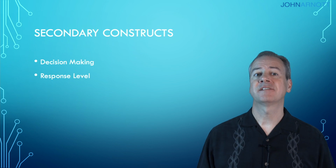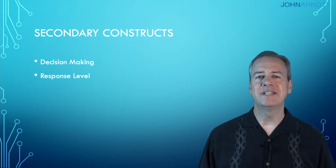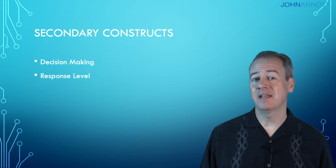We saw a synthesis before, and that contains 2 secondary constructs, and these are around decision-making and response level. Decision-making measures how an individual processes information and makes decisions.